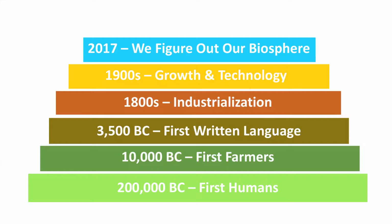Within a few thousand years of that, we had alphabet-oriented languages. And then, jump forward to the era of industrialization, which is really the era that we identify with. And of course, now we're in this period of incredible growth and rapid technology acceleration. And what we need to do is, in 2017, this needs to be the year that collectively we start to understand our biosphere and how it relates to us and we relate to it.